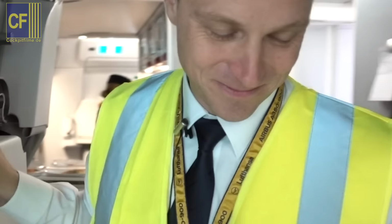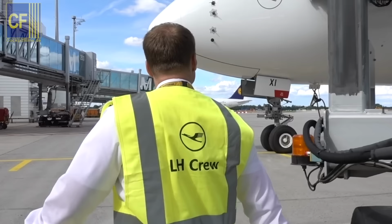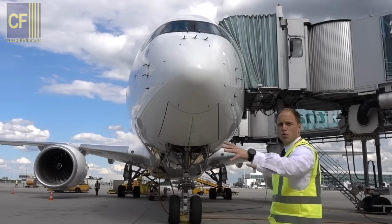Okay guys, so we're gonna do the outside check now and I'll take you along. Come on guys, we start at the front. In general, we check the general condition of the airplane. Basically two wings, two engines, gear, no obstructions.